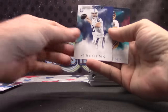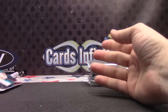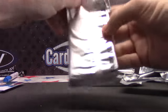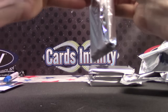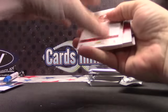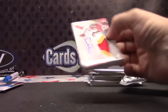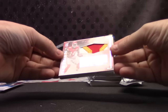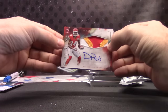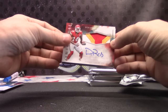Allen Robinson. All these were pulled. Colts, Andrew Luck. And 45 of 60, Kirk Cousins. Oh, no. Kirk Cousins was not pulled. Wilbur gets that one. Doug Martin. This one is DeMarcus Robinson. They don't number any of these patches. Michael D. gets that one.